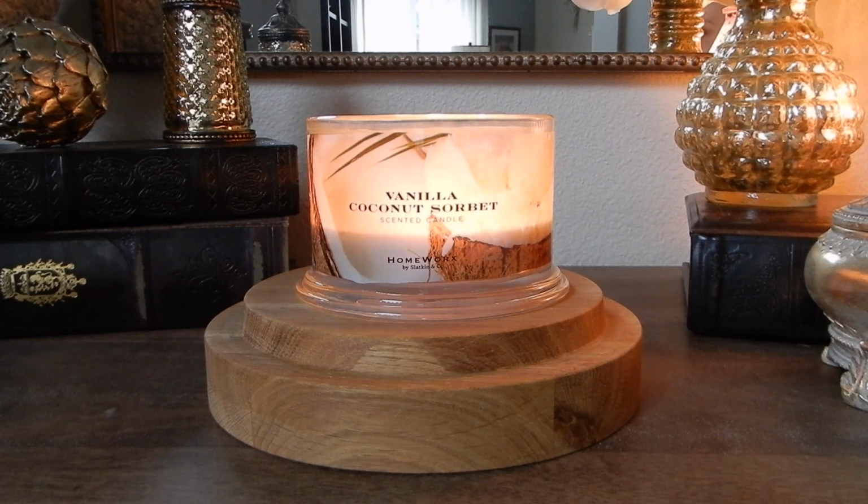Vanilla Coconut Sorbet is a repackage of a fragrance that was released when Homeworx was going to expand over to HSN. There really weren't a ton of candles that were ever released over on HSN. There were a couple of sets, and there was a set that had a coconut sorbet, and then there was, I can't remember what else. Was it a banana? I think it was Bananas Foster that it came with.